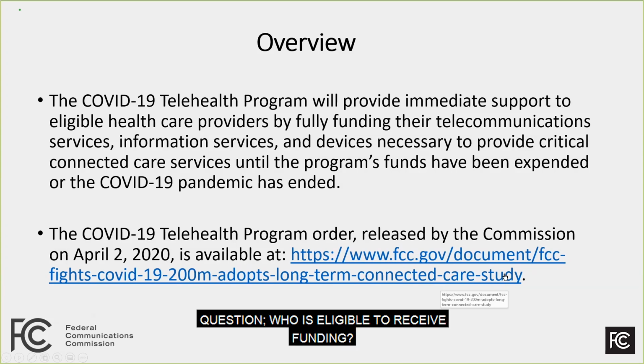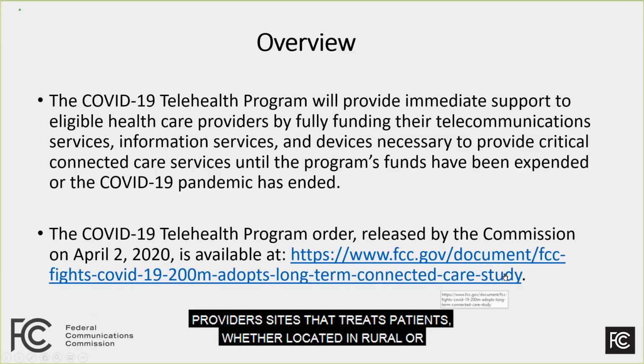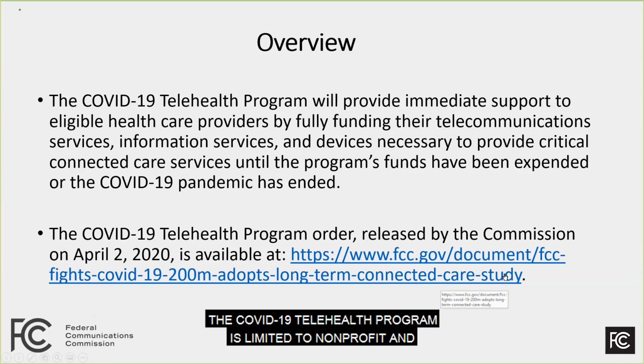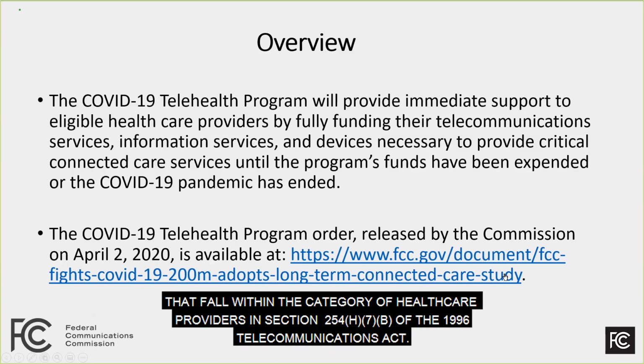Question: who is eligible to receive funding? The COVID-19 Telehealth Program will be open to eligible healthcare provider sites that treat patients, whether located in rural or non-rural areas or U.S. territories. The COVID-19 Telehealth Program is limited to nonprofit and public eligible healthcare providers that fall within the categories of healthcare providers in Section 254(h)(7)(B) of the 1996 Telecommunications Act.